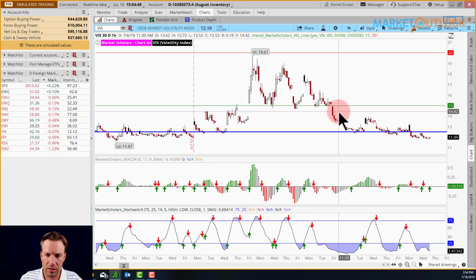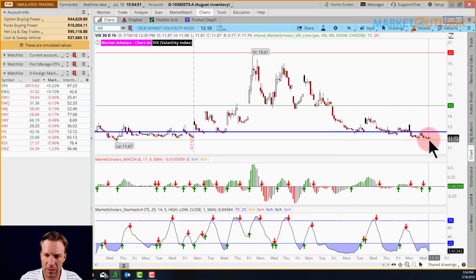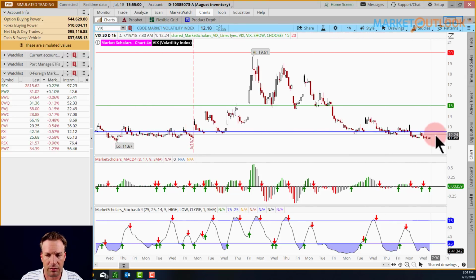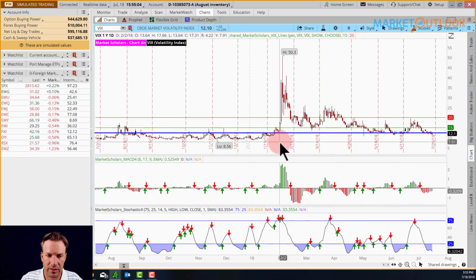Volatility was back down below 12. We popped up a little bit, and then we filled in that gap. It's trying to figure out. I don't think you're going to get this kind of move right now on volatility. I don't think we'll get too many moves to the downside.